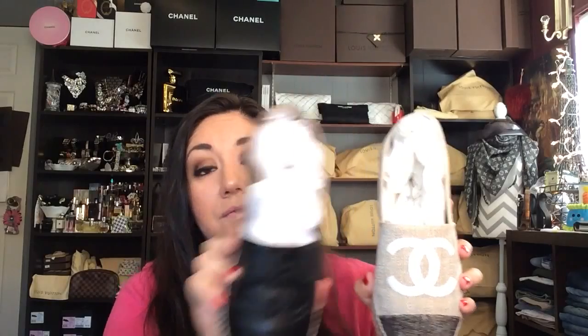These are a little bit newer, so it's kind of unfair for me to show you guys, as far as the wear and tear goes. But I love both. If you want, these are still extremely comfortable. Not as comfortable as these, I would have to say, but they're still fantastic.